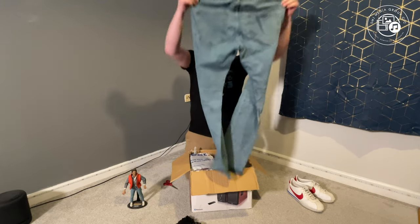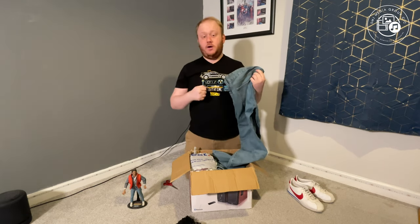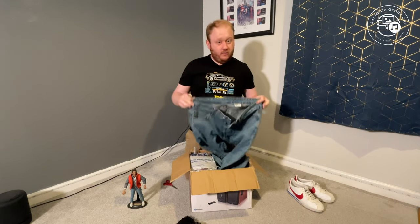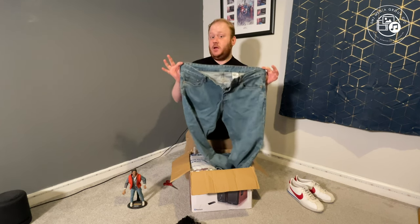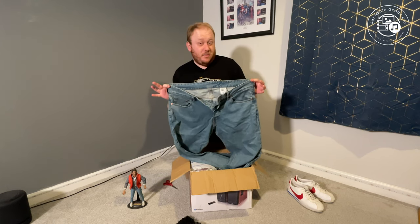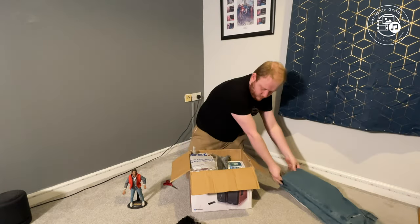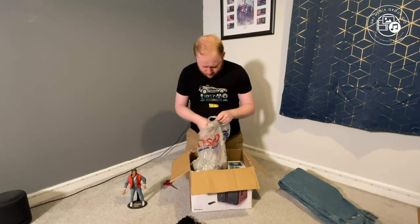So these are a light wash jean worn by Michael J. Fox. These aren't the screen accurate ones. Again, there is a wonderful replica prop forums out there where they will point you in the right direction if you want to be 100% accurate. If that is the case, you're probably going to want to save up a couple of thousand because some things are very rare to come by. But we have a pair of jeans. And it's all lovely packaged as well.